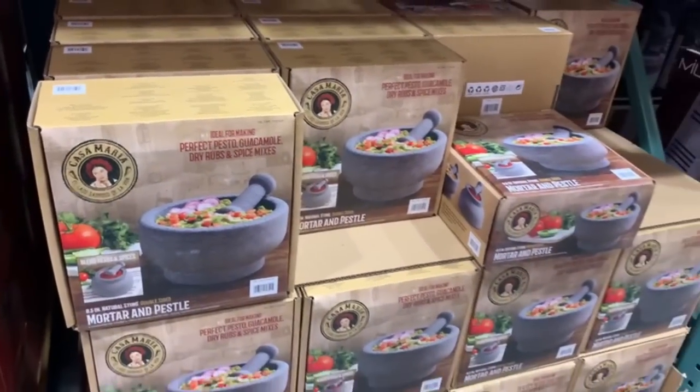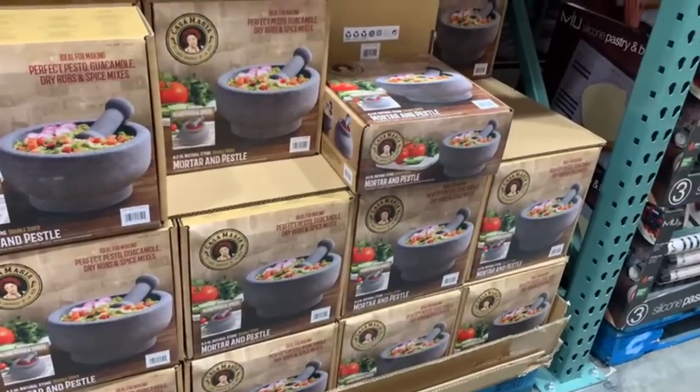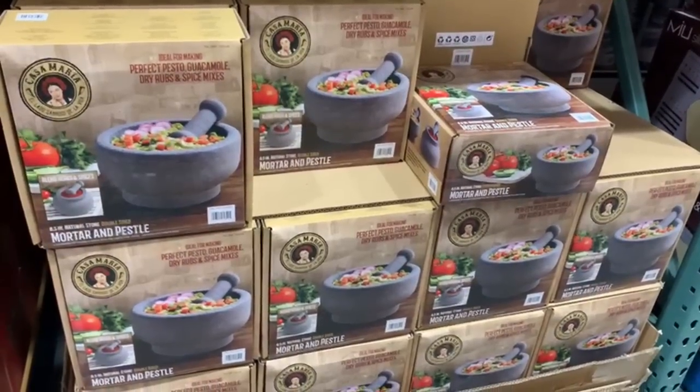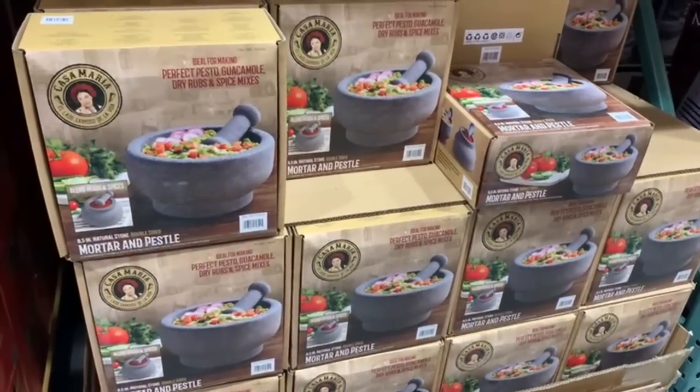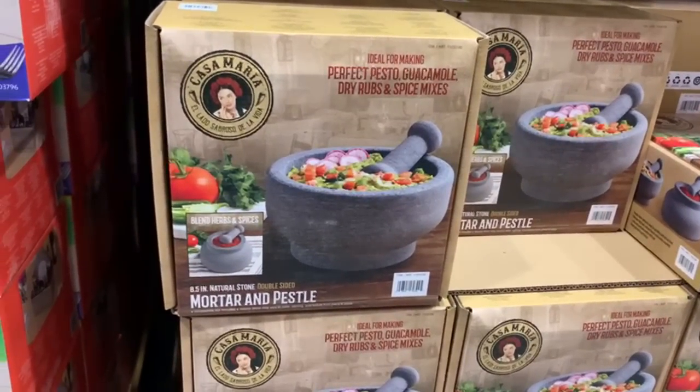I want to say it's like $20 or so, which wasn't a bad price, but now it's marked on clearance, guys. So if you're able to find this one, make sure you go ahead and grab one. It is from the brand Casa Maria. You can also turn it over and blend some of the spices, or you can use the bigger part of it where you can make some delicious guacamole.